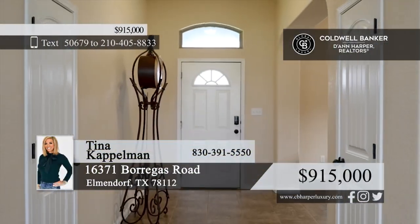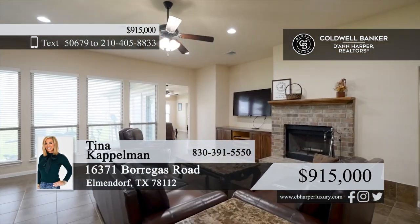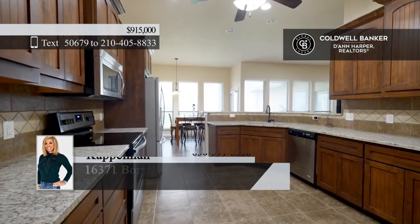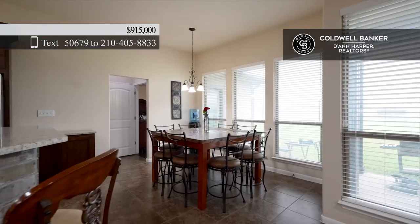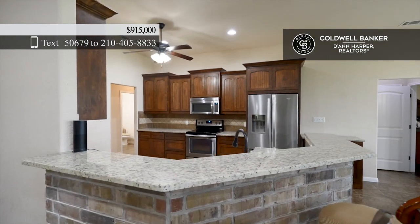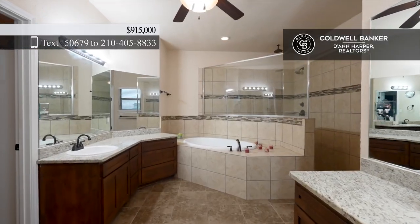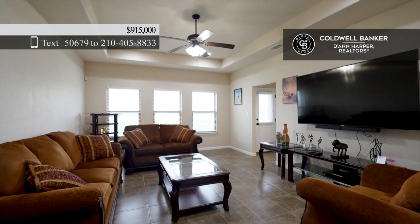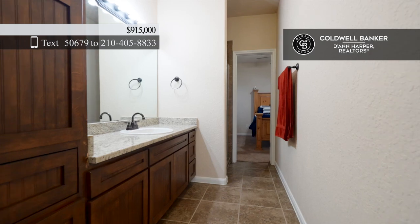Discover this beautiful Elmendorf home, nestled on approximately 5 acres of fully fenced and cross-fenced unrestricted land. This move-in ready residence offers a kitchen with stainless steel appliances and generous countertop and cabinetry space. There are 4 bedrooms and 3.5 baths, plus a secondary living area that could be transformed into a media room. A separate 2-bedroom casita could be used for additional income, guests, or intergenerational living. Call Tina Kappelman.